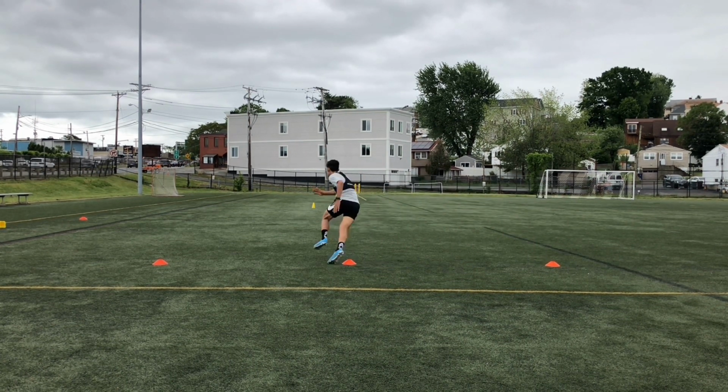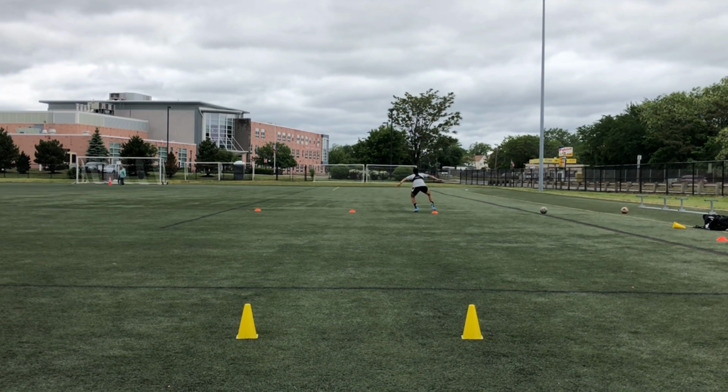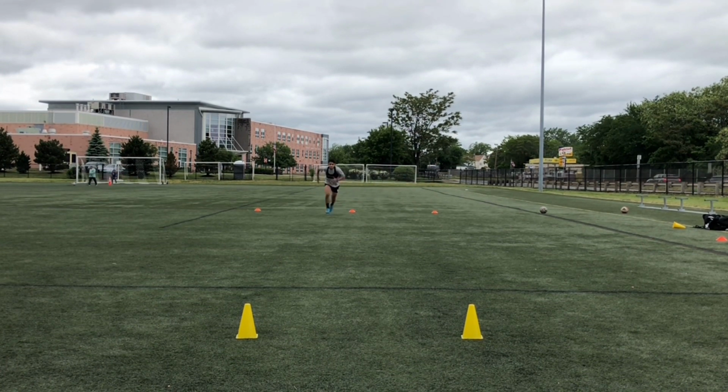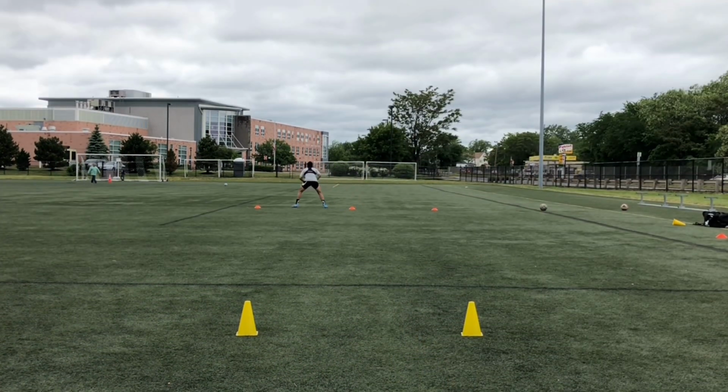In the game of soccer, you're constantly pivoting, you're constantly jockeying and side shuffling side to side when trying to mark or close down some spaces. And then sometimes you have to re-accelerate and catch up to that ball played over the top or to that striker that had a change of pace.